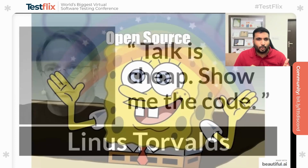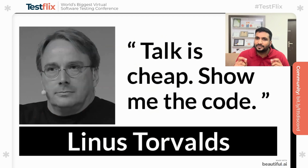And as Linus Torvalds says, talk is cheap, show me the code. And today I want to talk about a way you all can show your skills, show your testing experience, show your testing capabilities through open source, and how you can use all of them to build a portfolio that showcases and reflects your competence, experience, and overall capability in the market.